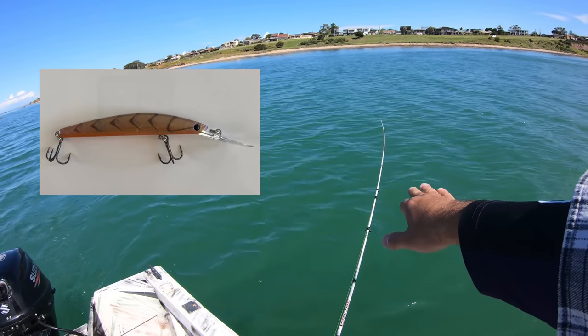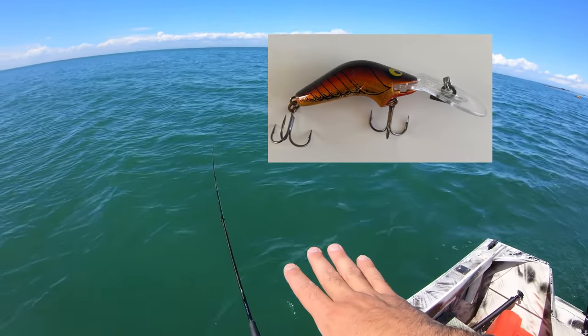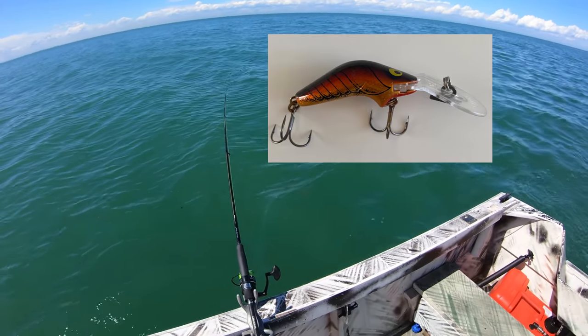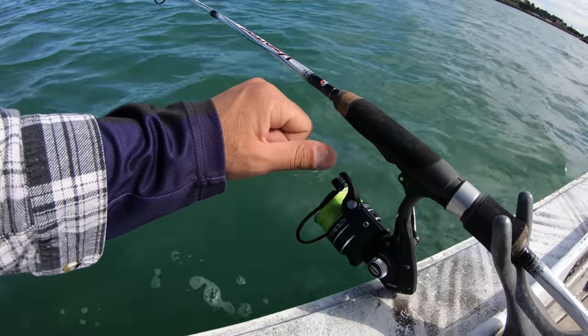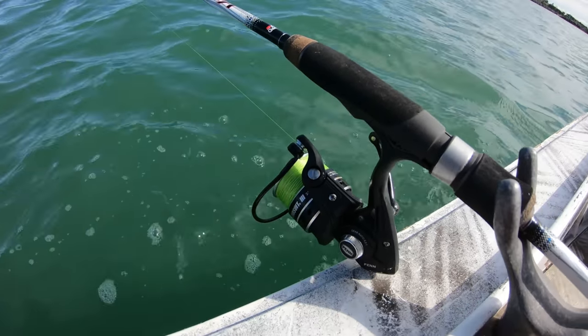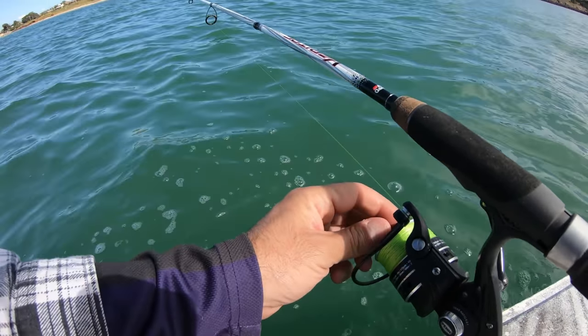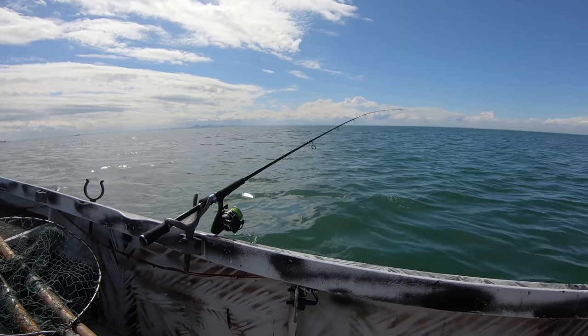So this one here will drop about, say, 2 meters. This one will drop about 3 meters in the water. You want to leave your drag relatively loose, but not too loose, right? So when the snapper or fish takes it, it can just run and you can hear it. Then you can slowly tighten the drag. But they're working really well.